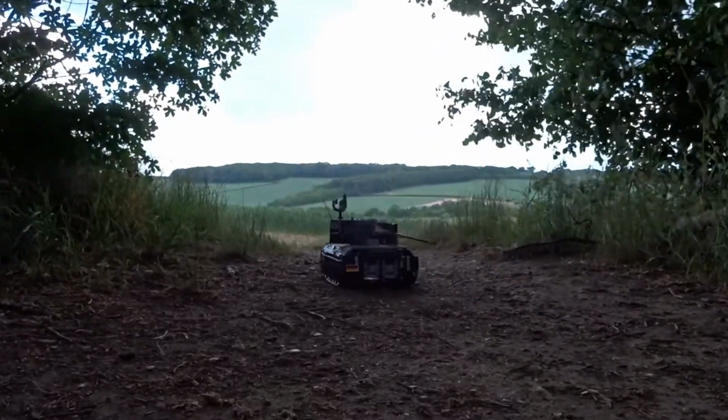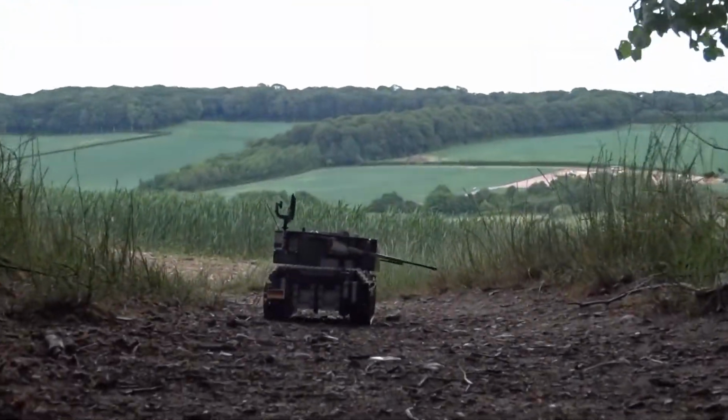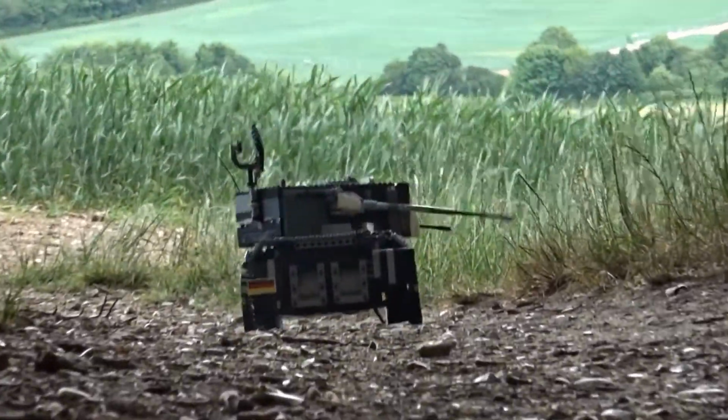What happens when you take a tank chassis and put a radar and some low caliber, high rate of fire guns on a tank? Well, let's find out.